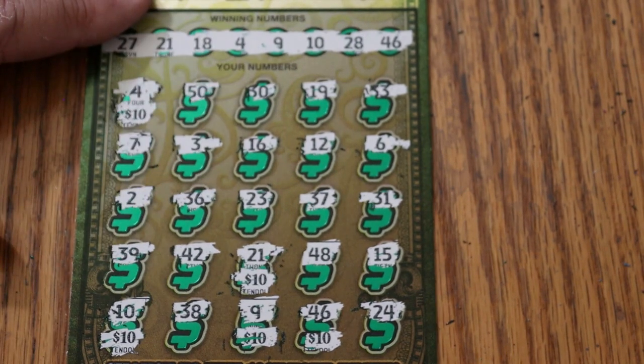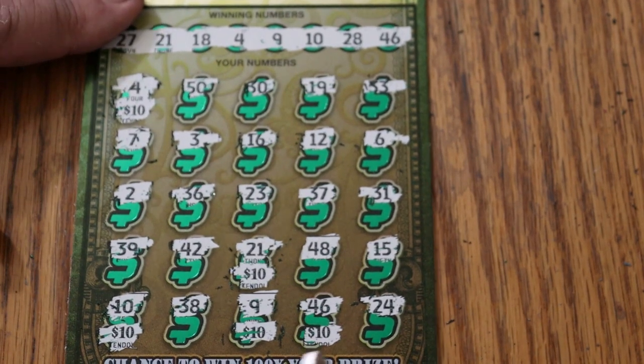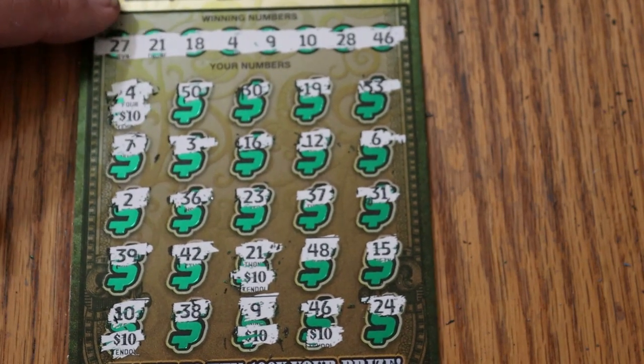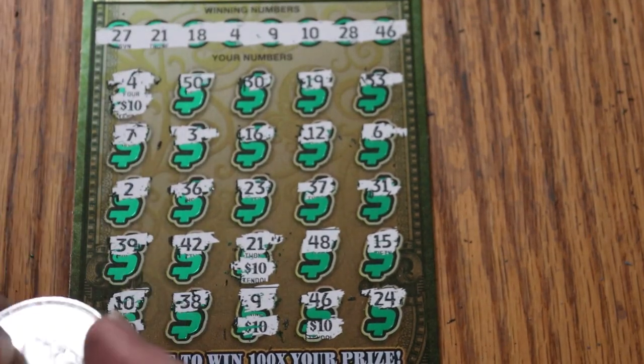All right, well, it's not a profit session, but it's not a rout either. And the black box kicked through. At least it saved this from being a complete disaster. So 90 out, 50 back, 40 down. It is what it is.